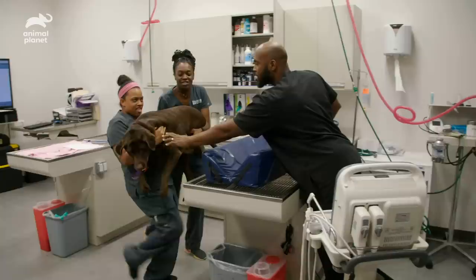Layla's blood work could get back tomorrow, and hopefully that'll give us a clear diagnosis of what we're dealing with. In the meantime, I want to keep Layla here overnight and place her on some IV fluid. She's a big girl.